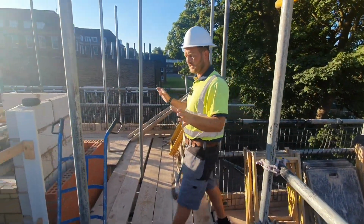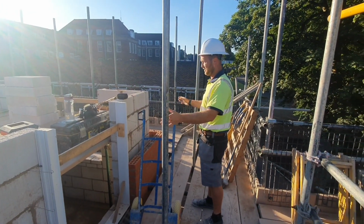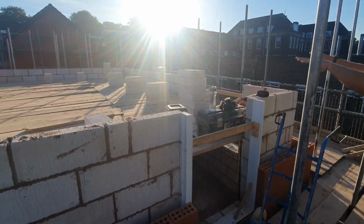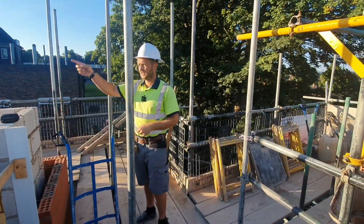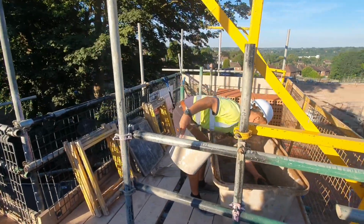We were going to start on this side and follow the sun round. So when the sun comes round, we're going to do this side where it's out of the shade, and then we're going to flip onto the other side where it's out of the sun. But it's not going to get that hot today, so we'll be fine. We're going to start that side because we've already got it loaded. When the driver comes, he can get rid.